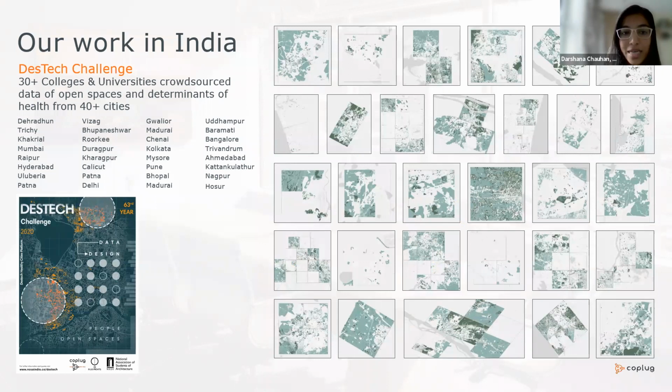We've also done some really exciting work in India, funded within by our company. We've worked across 40 different colleges and universities all across India in order to crowdsource spatial data across 40 cities in regards to open spaces as well as determinants of health.